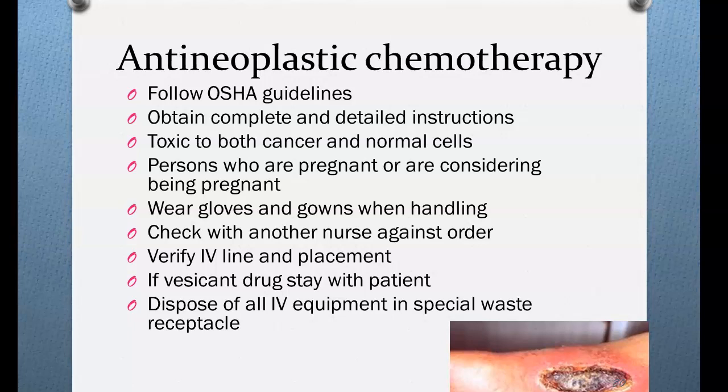Obtain complete and detailed instructions about administration. Routine knowledge of procedures for IV administration is not sufficient. I was actually chemo certified when I worked on the oncology unit, and I had to go through special training about how to handle it and certain things to look at. Like I said, they're toxic to both cancer and normal cells, so we need to be aware of that. If we got chemotherapy on us, it could actually change our normal cells.